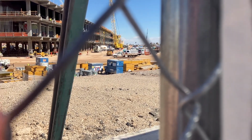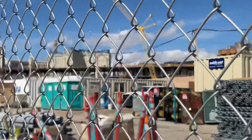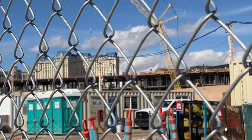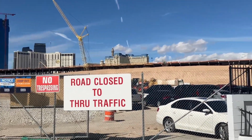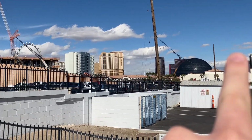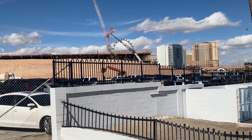There it is. They are working on the paddock as we speak. There it is again, just in case you couldn't see it the first time. Somewhere in here, you come to the start finish, and then you turn around the curve. It's like one, and then you curve around 2, 3, 4 onto Koval, which we're about to go to.